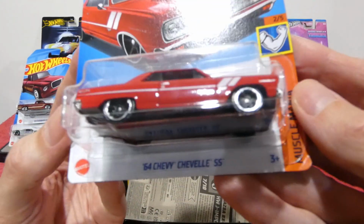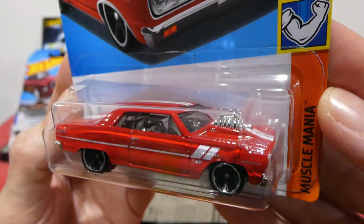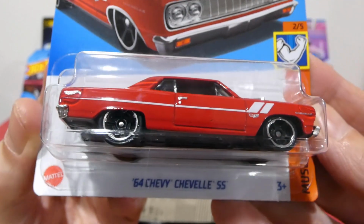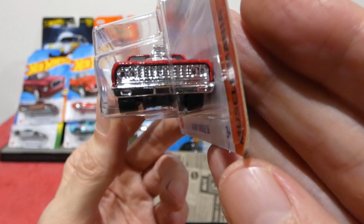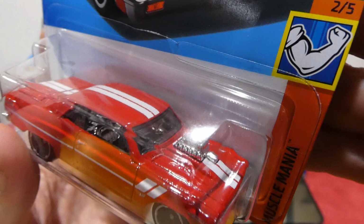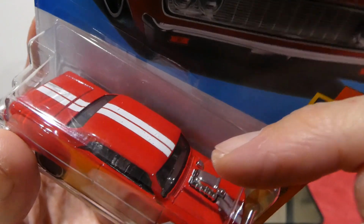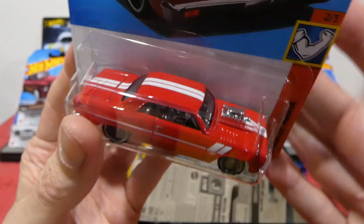Alright, next up we have the 1964 Chevy Chevelle SS, part of the Muscle Mania series. Really, really nice. Red color, white stripes down the side there. Blacked out wheels with the chrome trim. Chrome grille and bumper. Nice engine supercharger poking out of the bonnet there. Also has bonnet gauges as well. Very cool. White racing stripes over the whole thing.